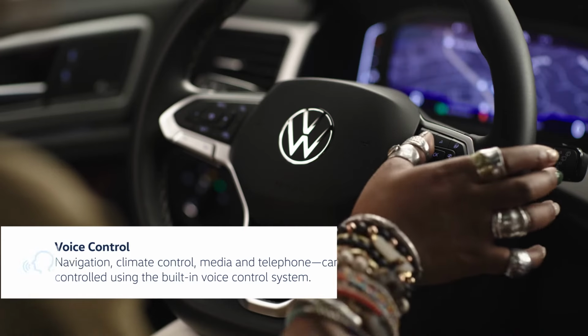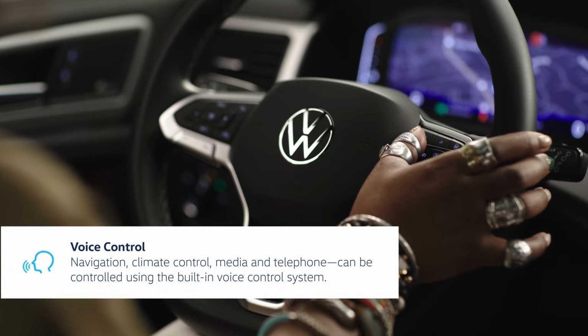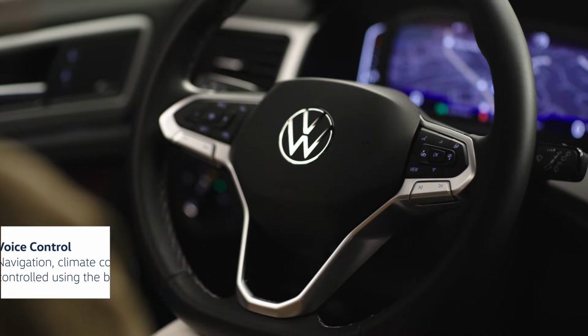And since your Atlas Cross Sport really is a family car, you can have 2 phones connected and choose the one you want to display. If you prefer to talk to your Volkswagen, you can activate voice commands from the steering wheel, letting you adjust things like your audio and navigation.